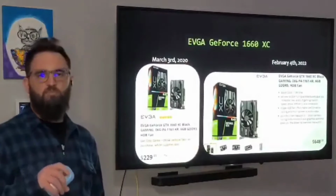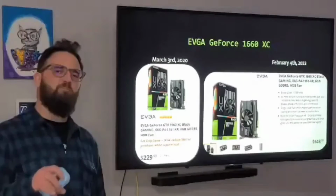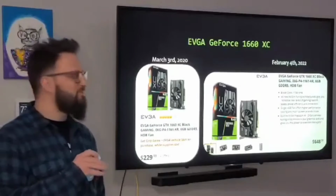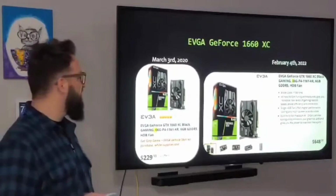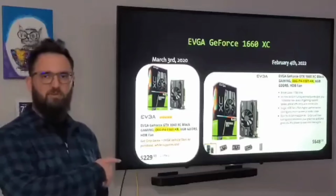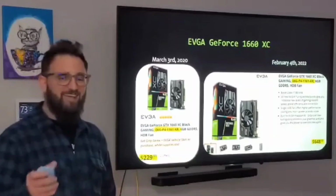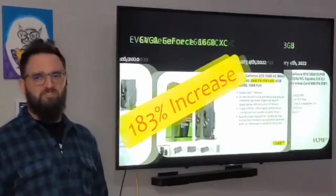Thanks to web.archive.org and newegg.com, I was able to compare March 3rd, 2020 to February 4th, 2022 graphics cards. Note, this is the exact same part number, but a very different price at 183% increase. So let's look at another one.